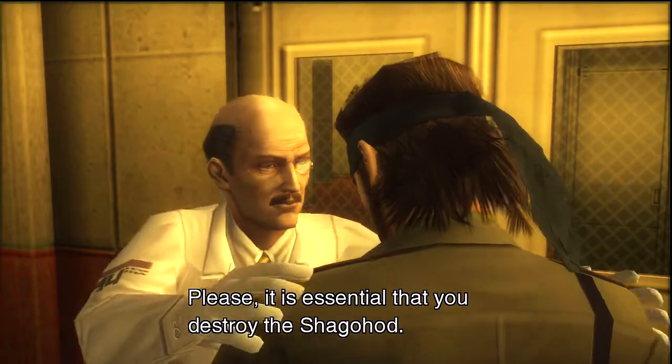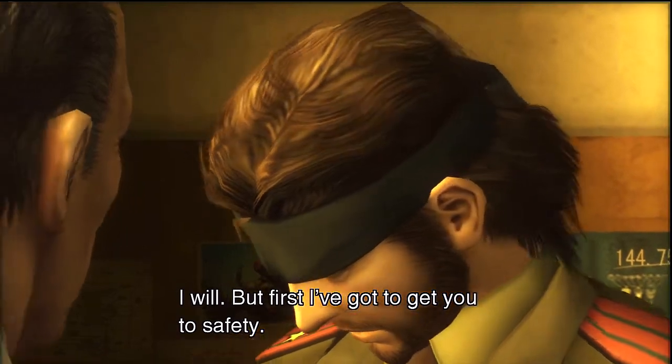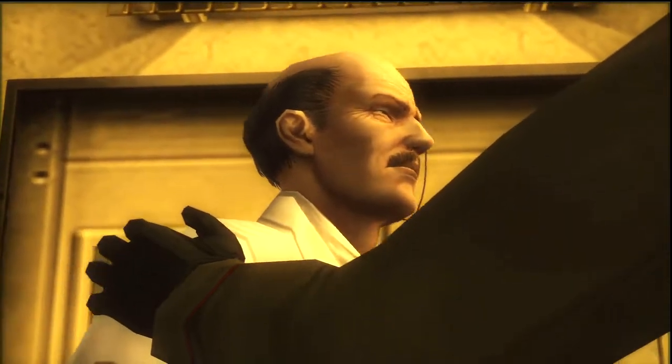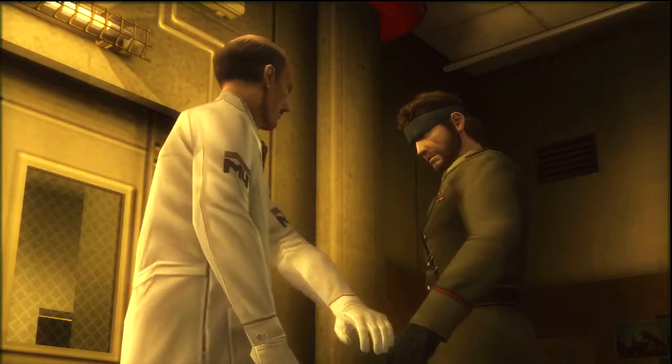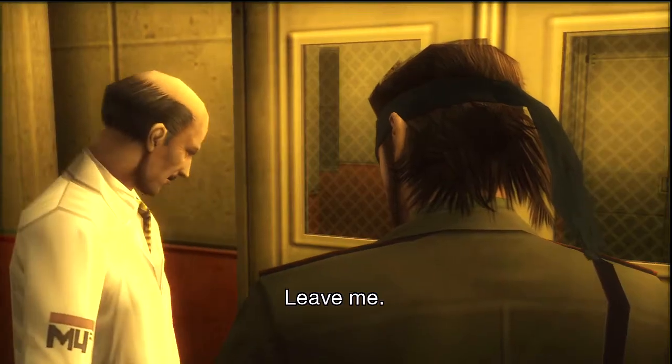Please, it is essential that you destroy the Shagohod. I will, but first I've got to get you to safety. No. I'm not going. My mission is to rescue you. Leave me. Sokolov!